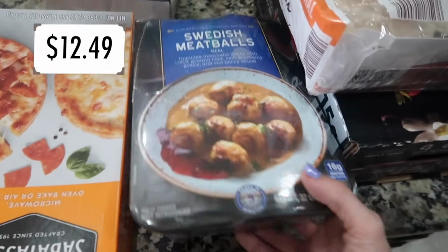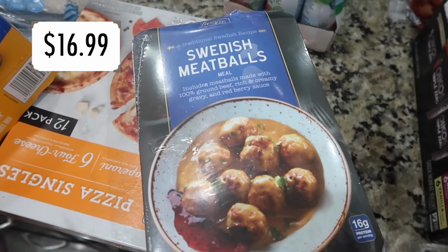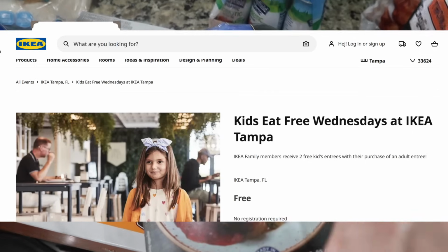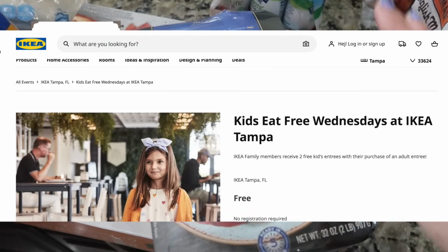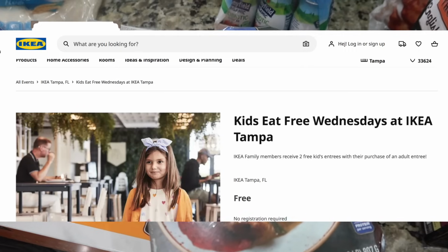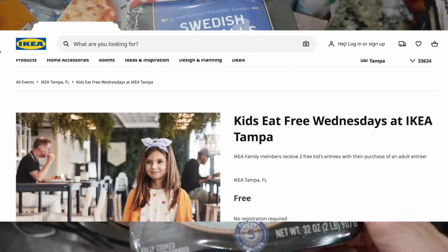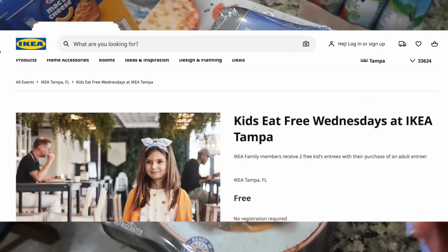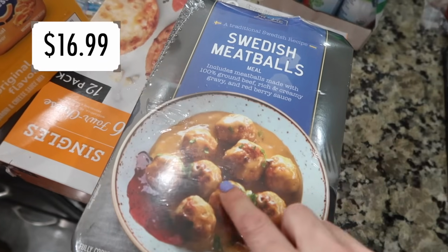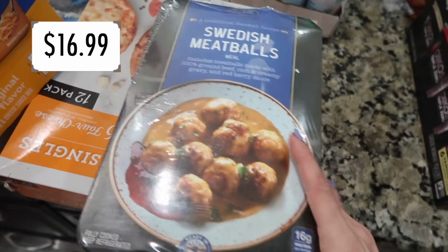I also saw these Swedish meatballs, and did you know that IKEA on, I want to say Tuesday or Wednesday, if you buy one adult meal, you can get 2 kids meals for free. So essentially kids eat free depending on how many children and adults you have. And all I'm thinking is, let's go to IKEA Wednesday nights. That's crazy. So this one is obviously not from IKEA, but it's Swedish meatballs, and it has the gravy and the red berry sauce. So we'll see how it compares.